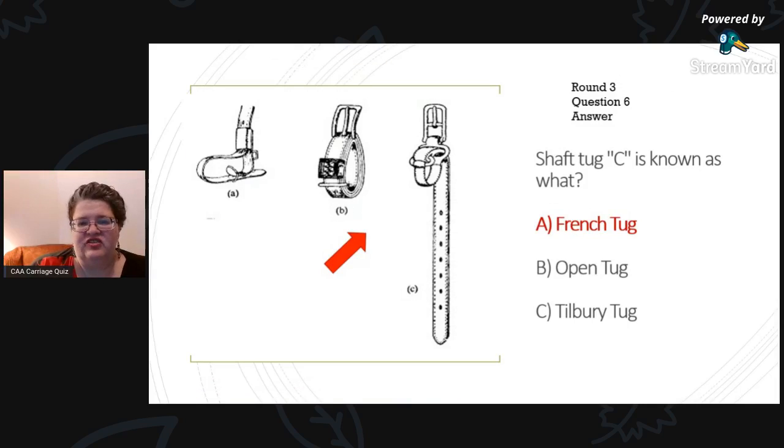Round 3, question 6, answer. C, this diagram C is a French tug. This is a French tug. That is the answer to round 3, question 6.